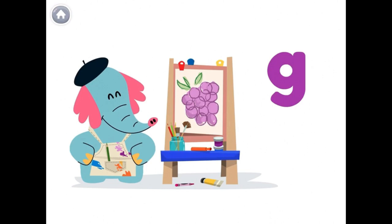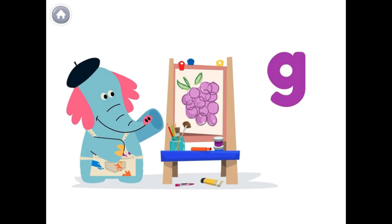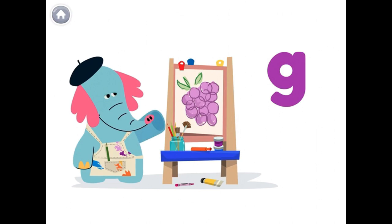Practicing letters and painting is great. I just painted that one. The letter G makes the G sound, like in the word grapes.